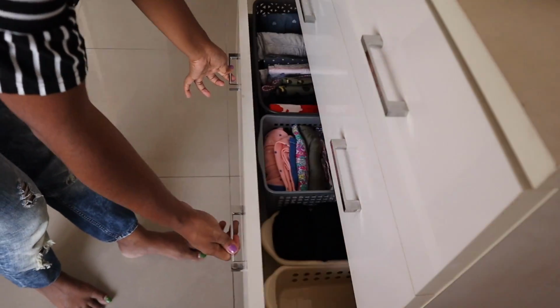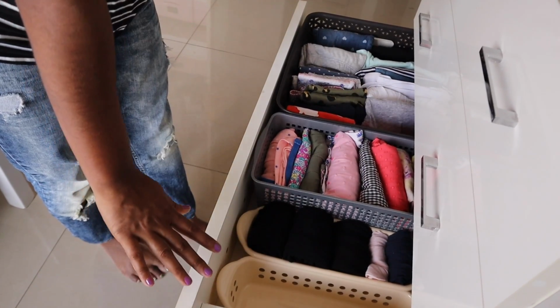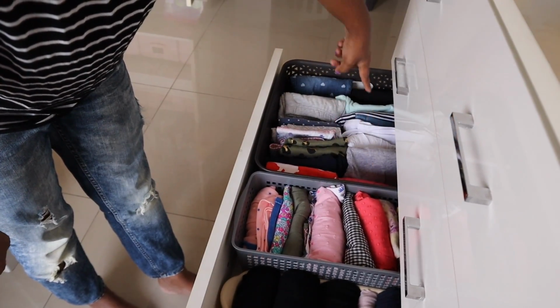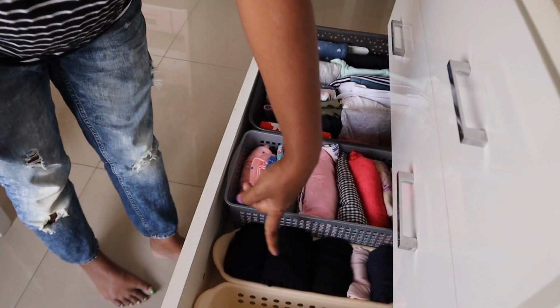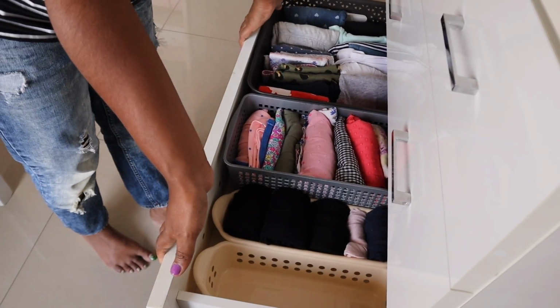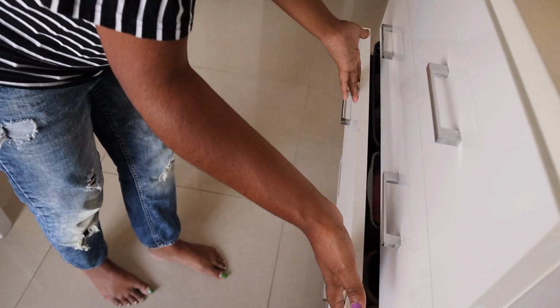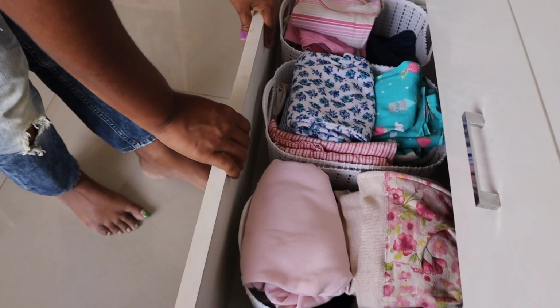Moving on to the third drawer, this section is basically all her school clothes. This is pants, and that side I've arranged her tops. These are some dresses and shorts, and these are her stockings. So this drawer is completely her school clothes, so that it's easy in the morning when we try to get her ready. And the last drawer has her night clothes.